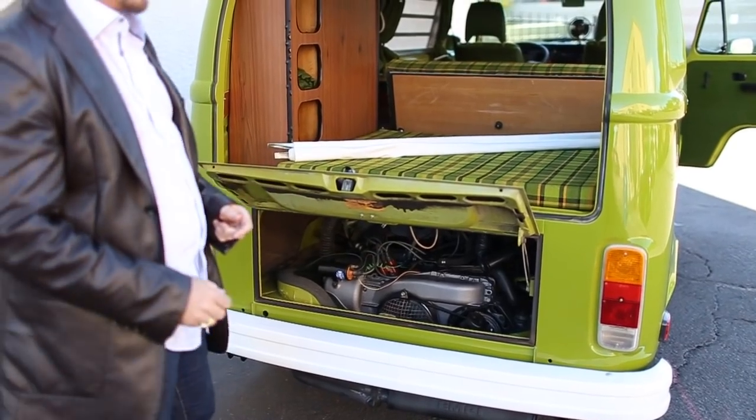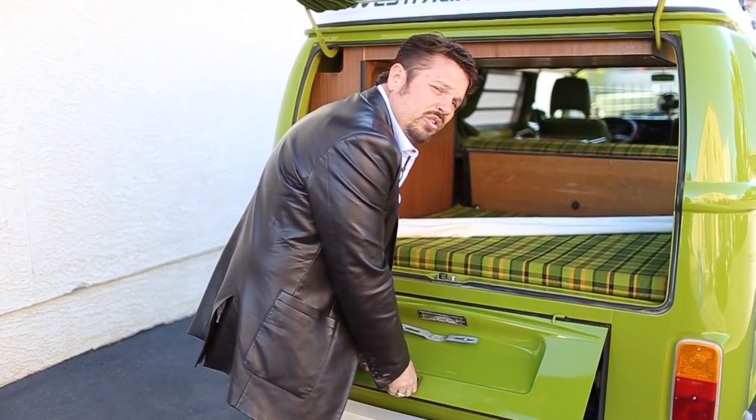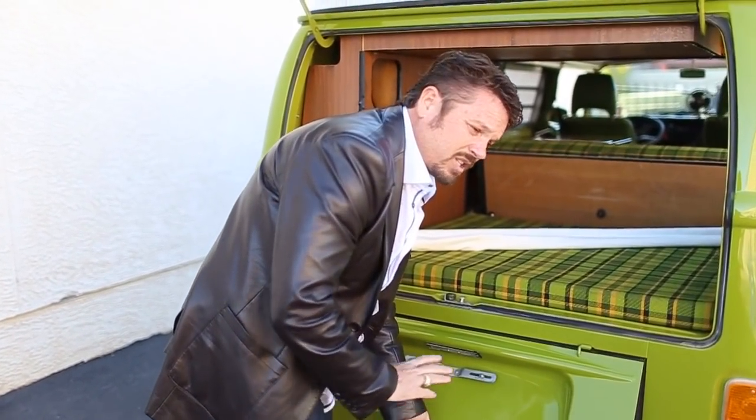In fact, speaking about the condition of the mechanical aspects, this thing has got all new steering, suspension everywhere. Suspension on the car, brand new. Steering box, brand new. Your sway bars, brand new. The guy spent quite a bit of money restoring all the mechanical aspects of the car. Original engine, original transmission, original driveline, of course.